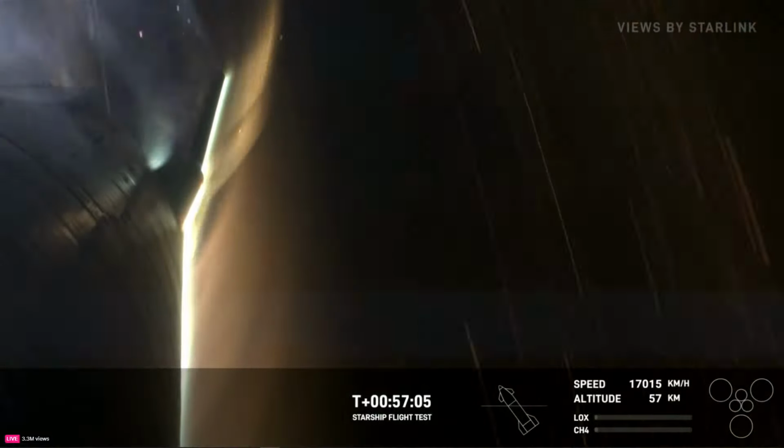And if you keep an eye on our speed, the speed is dropping. We're hitting the thicker part of the atmosphere now. The speed's going to start dropping precipitously. We're going to start getting to transonic pretty soon, and then after that we'll get into subsonic, where we're moving less than the speed of sound. But wow, what a light show so far! That's incredible.